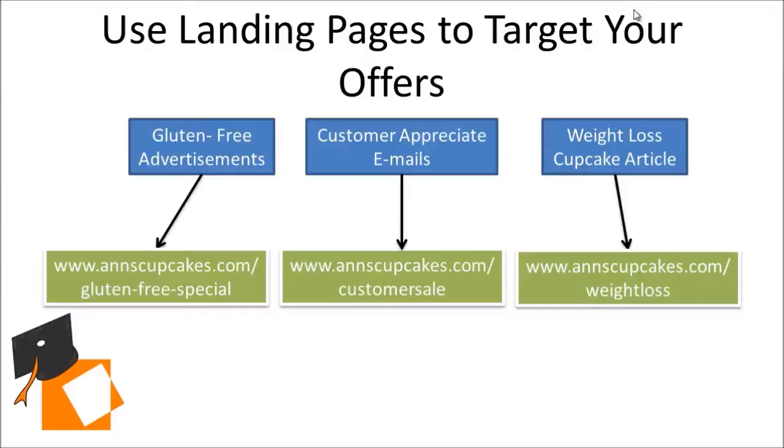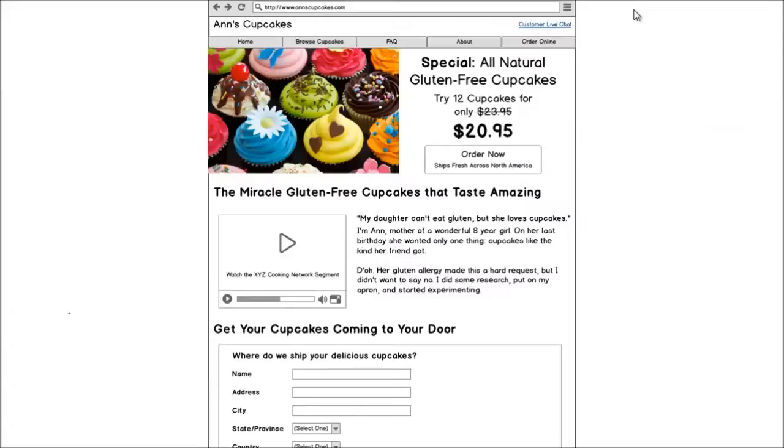It's a mess. So instead what you can do is you can create pages on your website called landing pages. And really a landing page is simply a page that you've chosen to target your advertising towards and which focuses on one specific thing and one thing only. So to give you an example, I've kind of mocked up a fake one for Anne for her gluten-free special. So here we go.